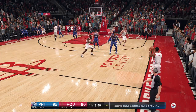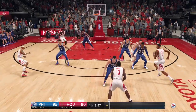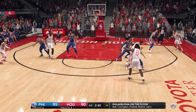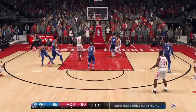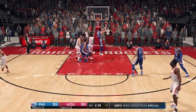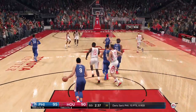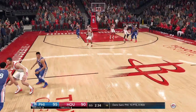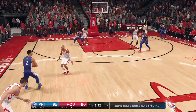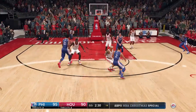There's the switch. Beasley's using the screen, looking to get free. Perfect entry pass. Attacks the basket. Anderson's unable to bank that one in. No paint game, no winning. You've got to get the ball at the basket, and then you've got to finish when you get it there.